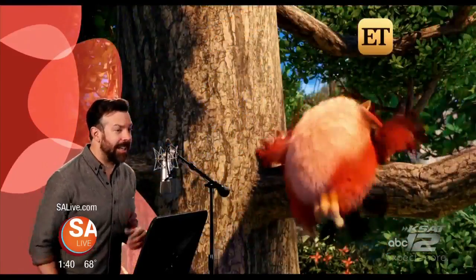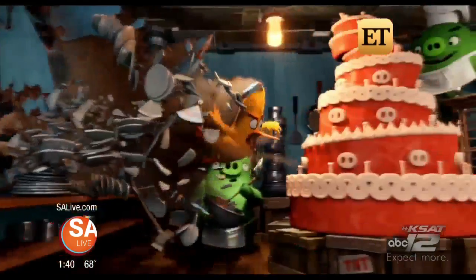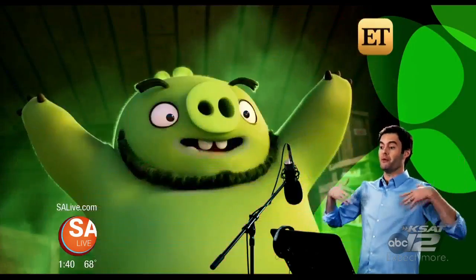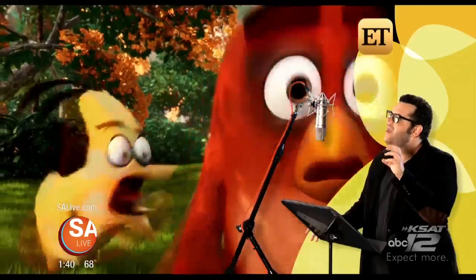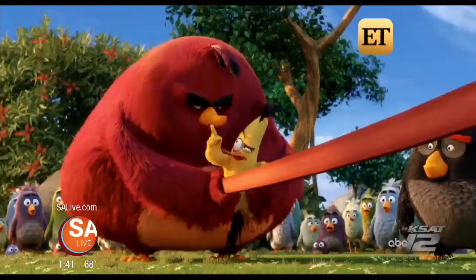Jason Sudeikis stars as Red, the angriest bird on an island full of otherwise calm and friendly birds, until green pigs, led by Bill Hader, show up and start stealing eggs. Then it's time to teach everyone in this star-studded cast, including Josh Gad, Maya Rudolph, and Kate McKinnon, how to use their anger to save the day.